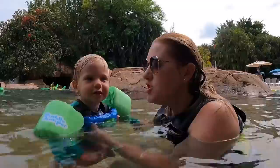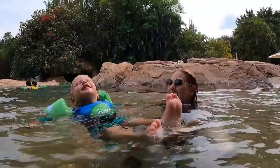Do you want to show Daddy how you can go on your back? Show Daddy. Put your legs down. Good job! Hey, where's he going? He's swimming this way.